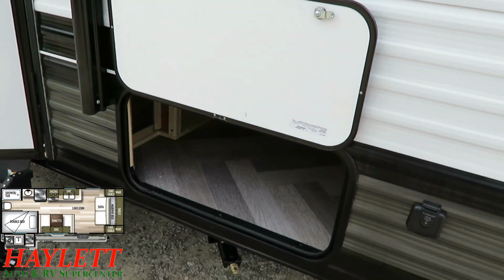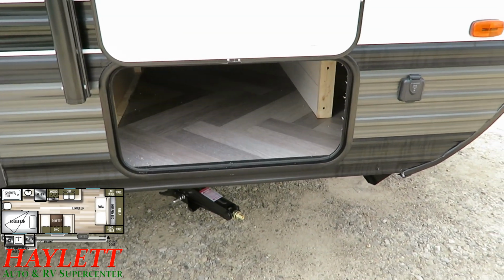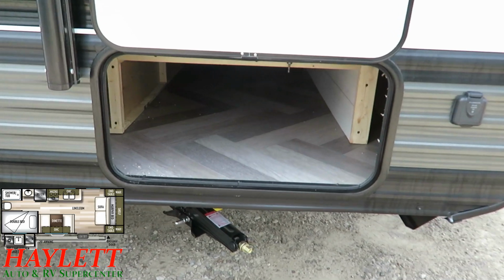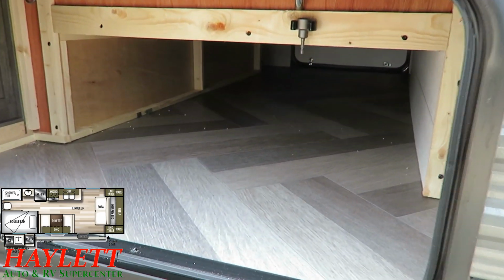Right next to that, we have our side mount solar prep panel, which, if you are dry camping, you can take a 100-watt portable solar panel, put 2 batteries on this camper, and that fridge will run indefinitely, even with some light usage and fan usage during the day. So this camper can be very off-grid friendly.